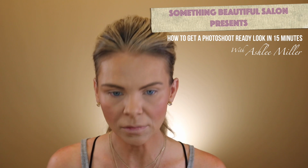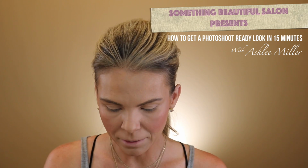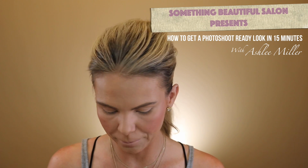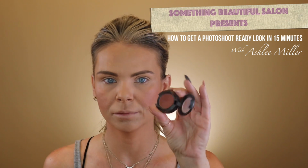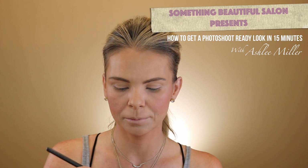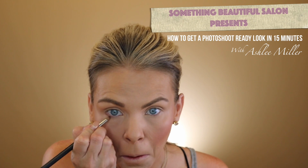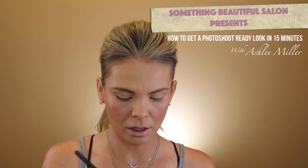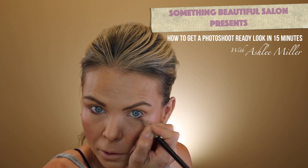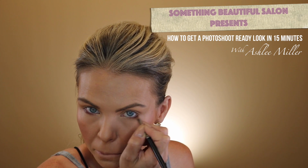Okay. So I'm not a huge eyeshadow person, but I like to use Handwritten by MAC. It's just a very simple, kind of like plum brown. As eyeliner, I think eyeliner powder is simple, easy, no harsh lines.